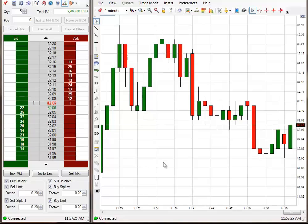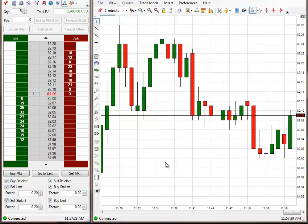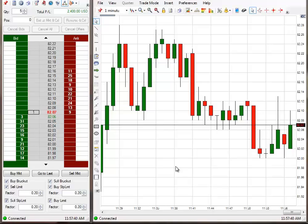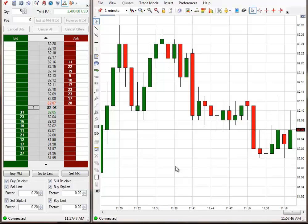Okay, I just had to exit right there. It just gave what looks to be a long entry. Yeah. It might shoot up here now. It just became too risky right there, so I just jumped out. You can't win them all.